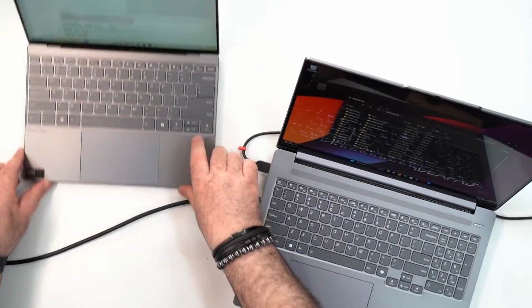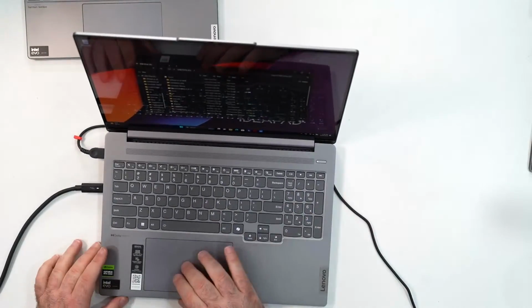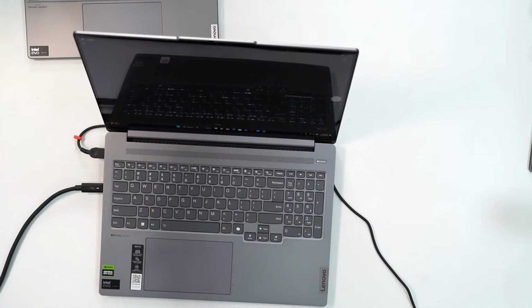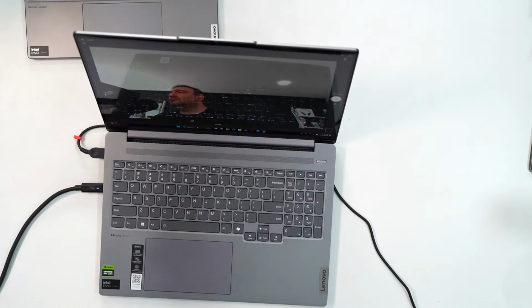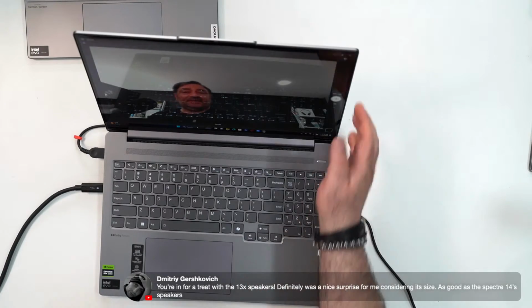All right, so let's put this back over here, and then let me show you this camera here. Hopefully everything will work. You're going to be in for a treat, according to Dimitri. The speakers on the 13X was a nice surprise. We're going to test that out. I heard good things about it as well.